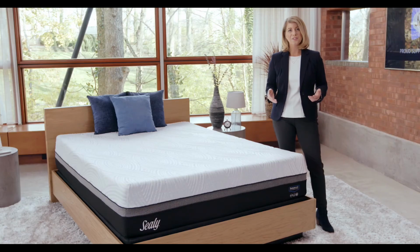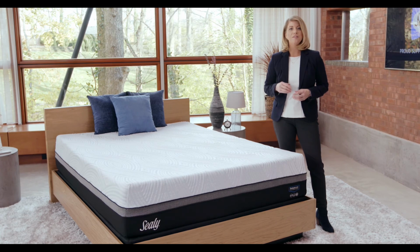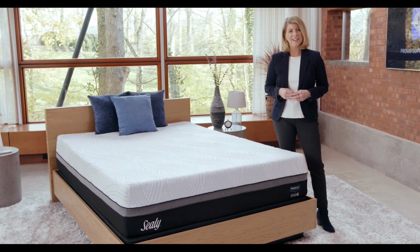The Sealy Conform line includes a choice of models in every price range, so you can find the foam mattress that's right for you. But rest assured that every Sealy Conform mattress delivers the personalized support of layers of foam for enveloping comfort, so you can get a truly relaxing night's sleep.